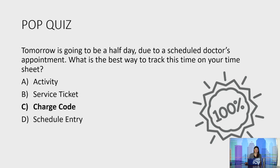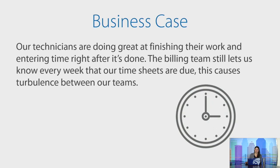So this is tracking your time on your timesheet. A schedule entry has really nothing to do with your timesheet. It has to do with your calendar. Thank you all for answering.